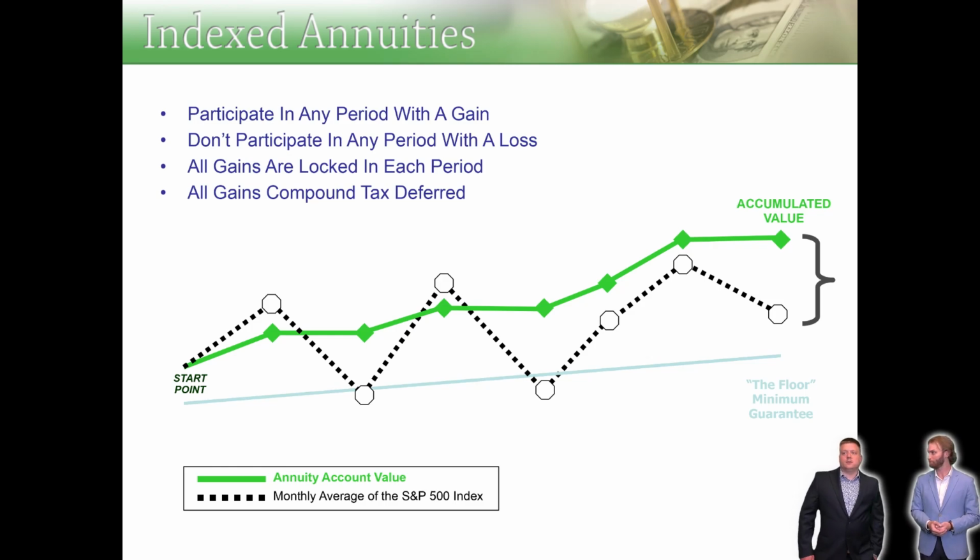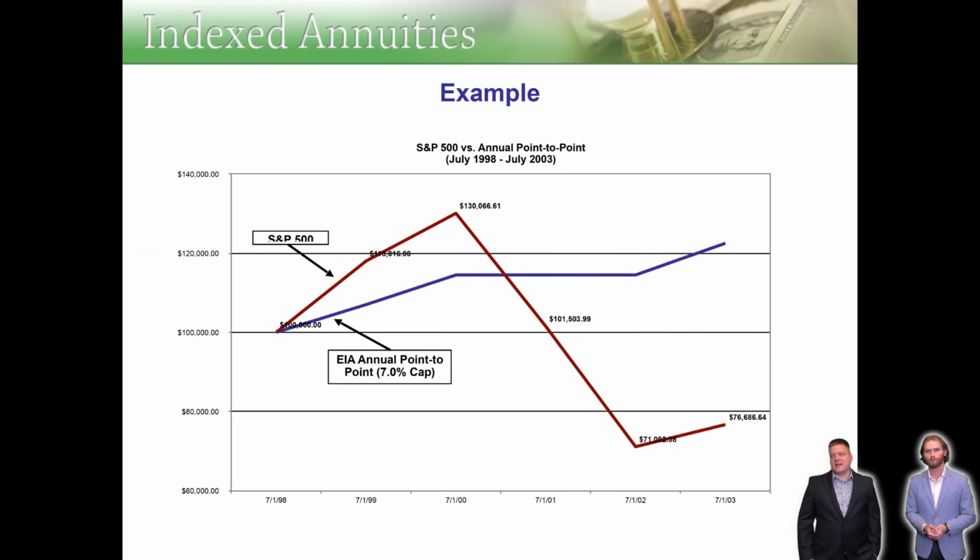Right. So the compound long-term effect of that is really just streamlining your growth over time instead of having those assets' volatility directly correlated with your account. So here's another example. Brady, you want to just touch on this for a quick minute.